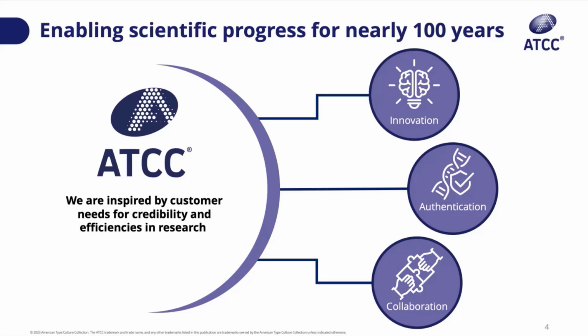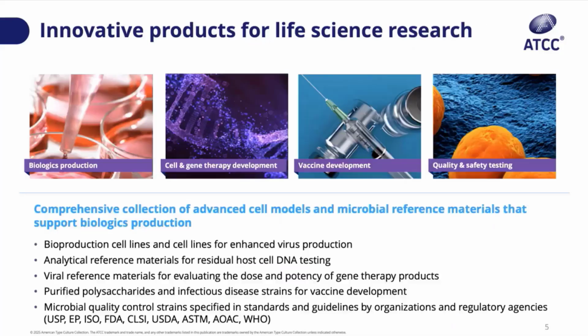Like Michael said, ATCC has a track record of 100 years of developing products that are innovative, and we provide authenticated reference materials to the scientific community, and we have an amazing track record of developing new and innovative products. On that note, today I'm going to talk about one of the most recent innovative products in microbial QC.